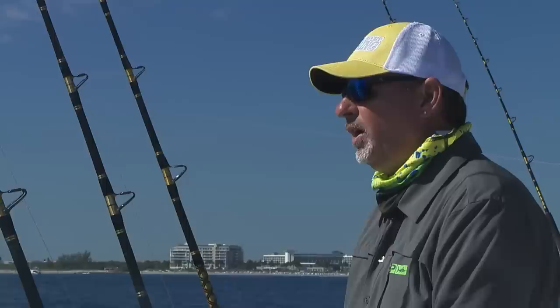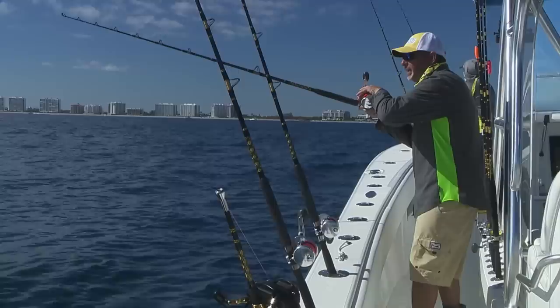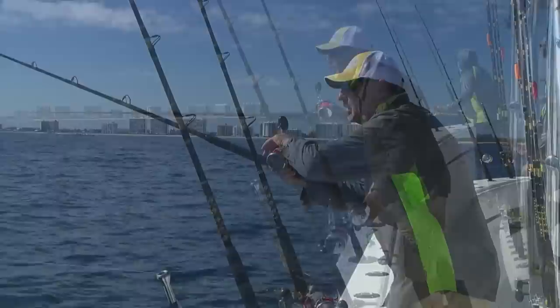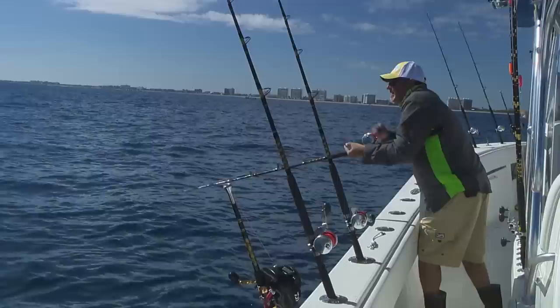I'll tell you what, oh, there's a fish right there on the long. He's eating my long. Sailfish on the long. Yep, just came up and swirled right on it. Come on, eat it, eat it, eat it. Man, they are really being finicky. It's the second or third fish that did this to me so far this morning. He's eating it. Ate it. Come on, slack, yeah, come on. He's coming at you.